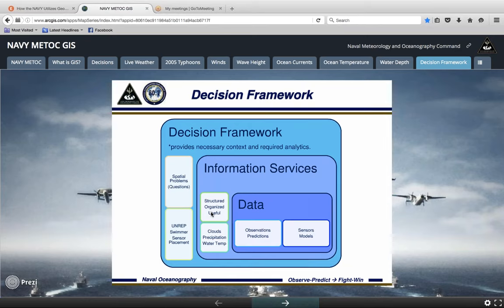The useful is the most important part, because it can only be useful in a context of a decision when you ask a specific question of it. So that's really important, and why we put this in a decision framework. So you can see clouds, precipitation, and water temperature may be specific enough to answer some of those questions we were asking before, but when you really pull it down into a decision framework with a specific question, can I put that swimmer in the water?